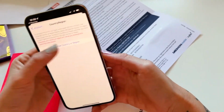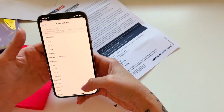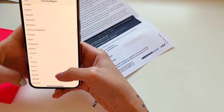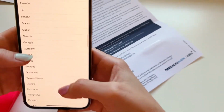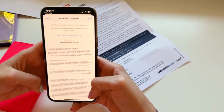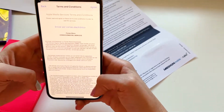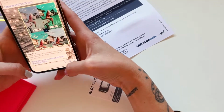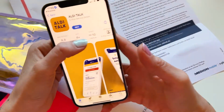And actually, when you think you're done and this happens, this is how you fix it. Change country. Yeah, I think that's it. You have to change in your app store the country to Germany, Deutschland. I agree. Now it works.